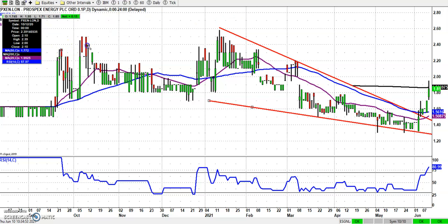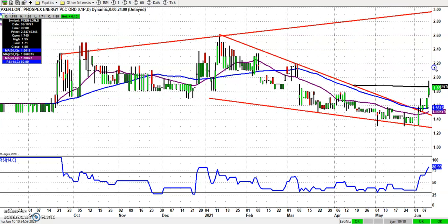possibly up towards this line of resistance that I'm attempting to draw at the moment, the top of the triangle from back in September. That's pointing us towards the 3p level, and ideally we could see that by the end of next month, or perhaps going into August.